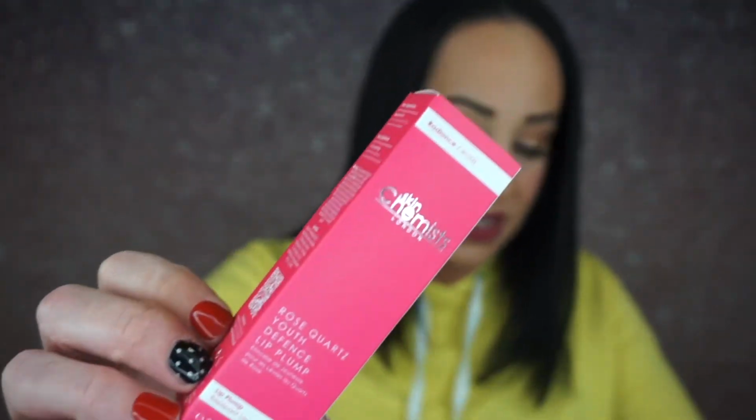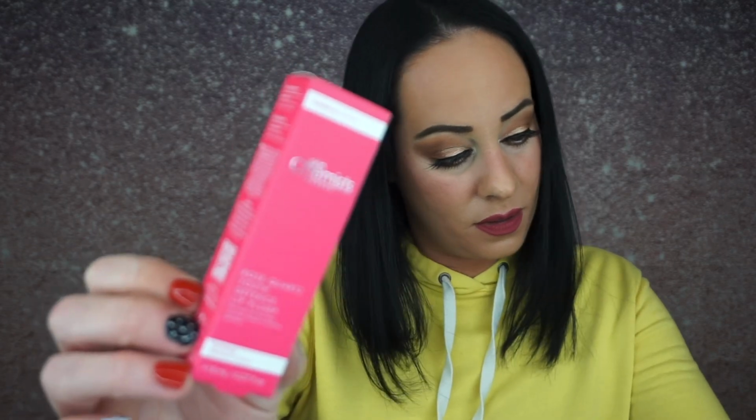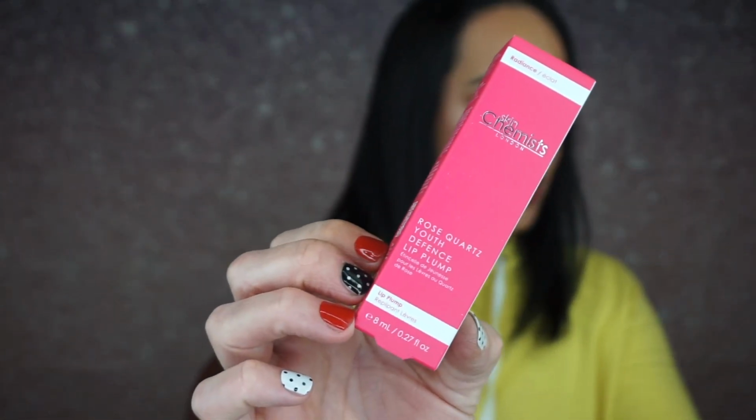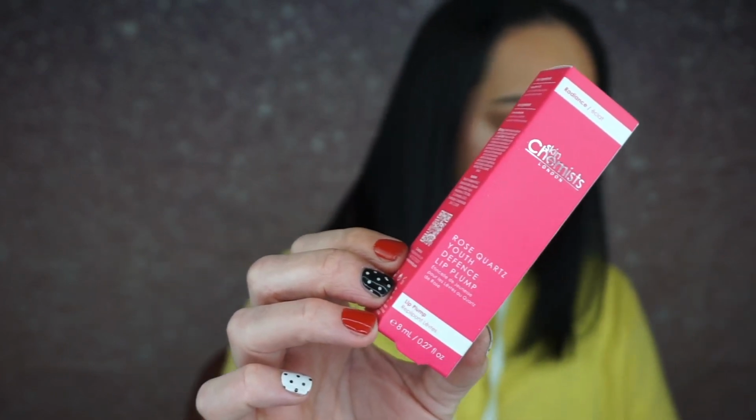All right, so the first thing I'm pulling out is the Skin Chemist London Rose Quartz Youth Defense Lip Plump. That's nice. Boost volume, add shine with the perfectly pink lip plump from Skin Chemist. This nourishing formula provides a temporary boost to plump lips and leaves a lasting shine for a pretty pout. Peppermint oil is in there, and so is mica. And you just put it all over your lips. Okay, I love lip plumpers.